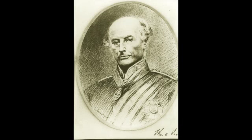Number 5. The Mapping of Ireland. This modest portrait is of Thomas Larkin, and you could say that he was responsible for producing the first detailed map of Ireland in the 19th century.